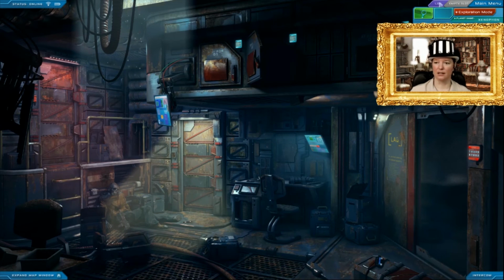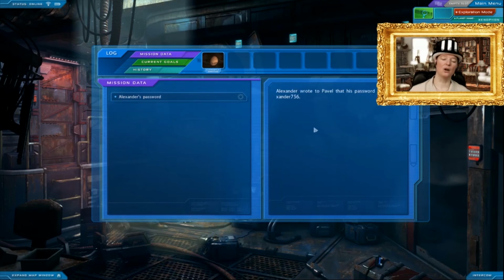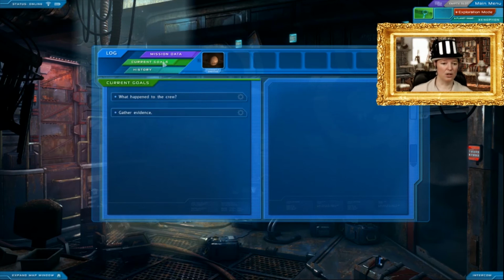Where are my objects then? Log. What happened to the crew? Gather evidence. Yeah, that's what I'm doing. Mission data. Alexander password. Oh, okay. There we go. So it does. It saves the memorable stuff for us. Goodo. Current goals. Gather evidence. What happened to the crew? Yep. Okay.